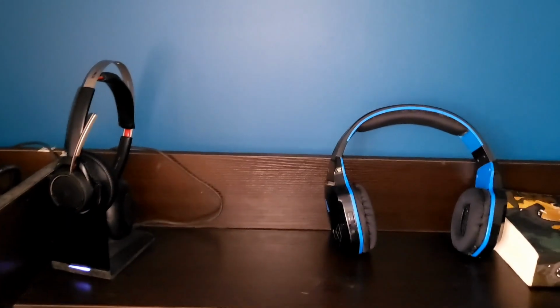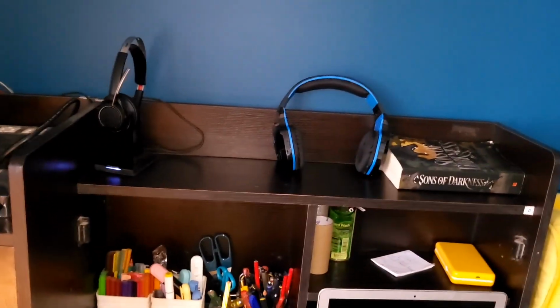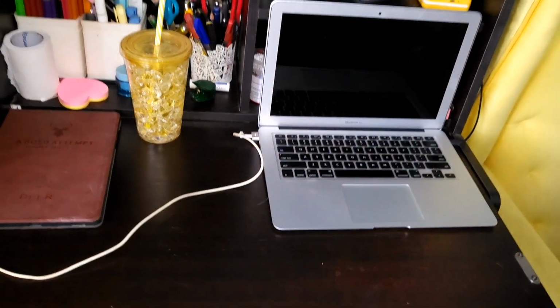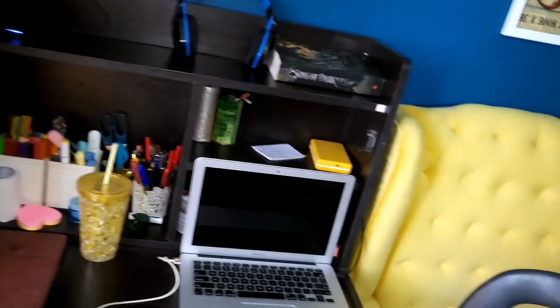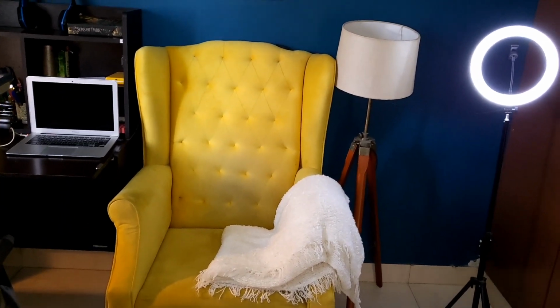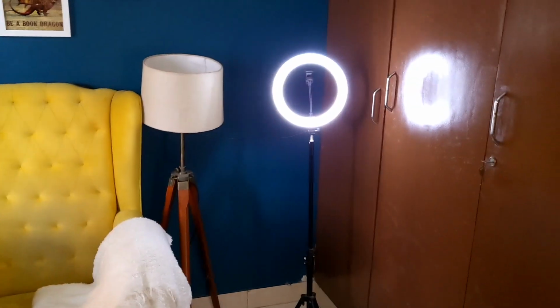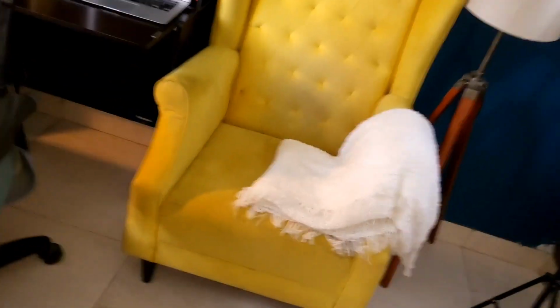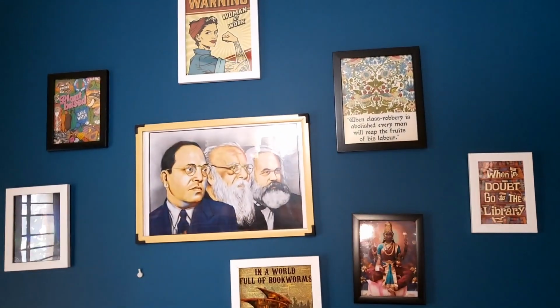Then I have my headphones. That's where I usually keep the book that I'm currently reading. That's my laptop, which I use for my editing and stuff. Right next to it I have my accent chair, which mostly my dogs use. I rarely use it. And my ring lamp. So basically it's a very glorious mess currently.